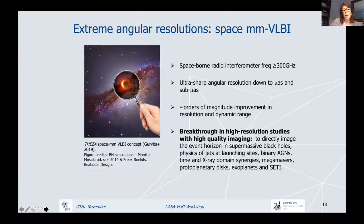Okay, so as I said before, VLBI is the technique that is providing the best angular resolution in astronomy nowadays. So why not exploit that to the limit? There has been a study, a concept for a space-borne radio interferometer presented by Gurvits et al. to the ESA Voyage 2050 call, and it would exploit ultra-sharp angular resolution down to microarcseconds and sub-microarcseconds, so it's orders of magnitude better in resolution and dynamic range than what we are getting right now.